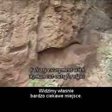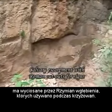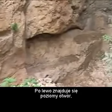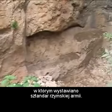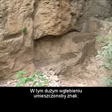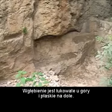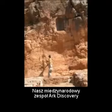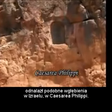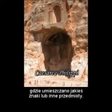This area is of special interest. The limestone escarpment shown here has Roman cutouts in the stone that were used during crucifixions. To the left is a horizontal slot where the Roman army standard would have been displayed. The large cutout is where a sign would have been placed, Jesus of Nazareth, King of the Jews. It has an arched top and a flat shelf. Our Ark Discovery International team found similar cutouts in Israel at Caesarea Philippi. They had a curved top and a flat shelf where signs or objects were placed.